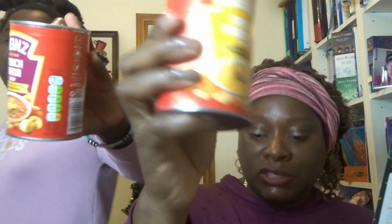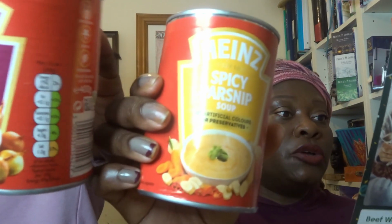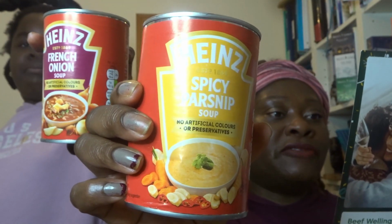Yeah. So these tins are £1.70 each. Do you want to... I'll hold one up and you hold one up. Oh, this one's spicy parsnip. Okay, so it's not what they've said. So, it's a classic soup, flavourings.